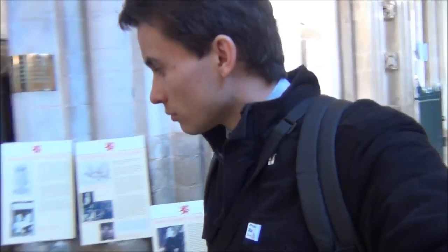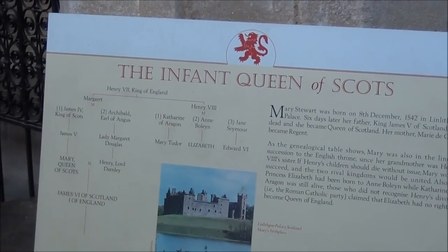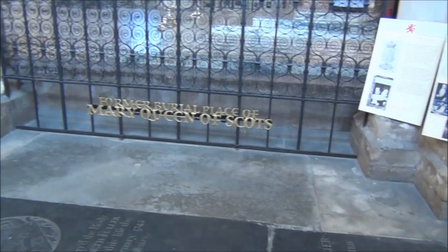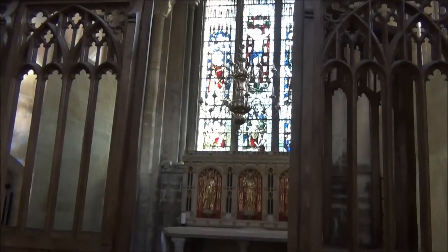Making your way back round, you'll also stumble across some other interesting areas, such as the former resting place of Mary, Queen of Scots, who was buried in the cathedral in 1587. Her body was later moved to Westminster Abbey in 1612.